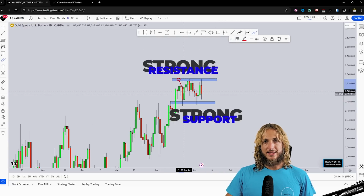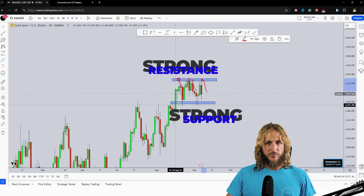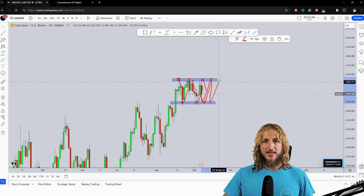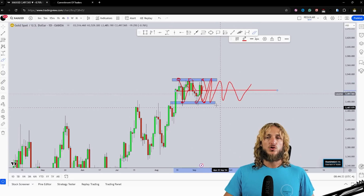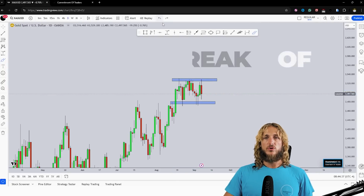The market has already tested and respected on multiple occasions the high of the range, and at the same time, it has already respected on multiple occasions the bottom of the range. And as long as the market remains in between these two levels, we could simply expect more horizontal price action to be created. So in order for this market to continue higher, we need to see a potential break above the zone.